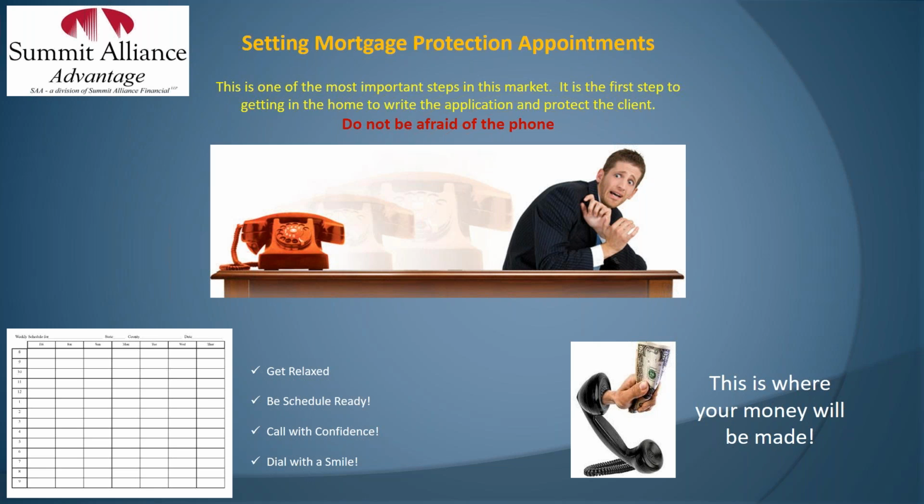In order to get the appointments, you have to sit there and do a lot of phone work. Now, the reason I stress so much about a lot of phone work is because this is a busy market. You have to understand that the mortgage protection clients are probably working multiple jobs, multiple activities with the kids. They go to work early, they get off late, and before they can get off, the kids got to go to practice, and everything else in between. So it's a working, busy market. You have to be ready to make a lot of dials.